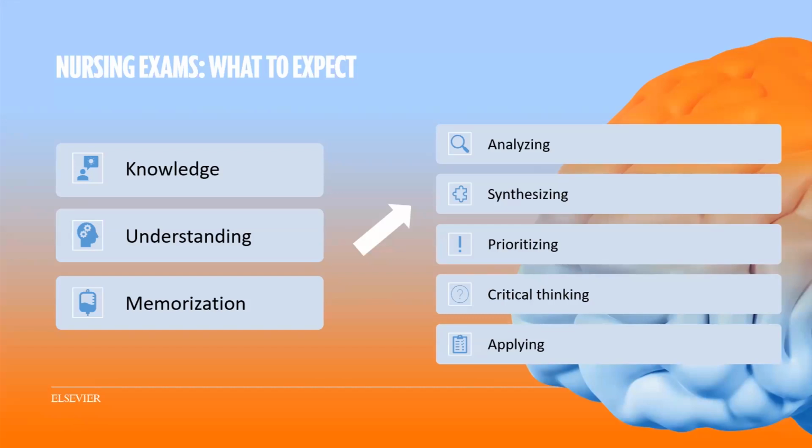Now, in those courses, test questions on exams have been primarily at the cognitive level of knowledge or understanding. And those support courses have required not only a great deal of reading, but also memorization in order to answer the exam questions correctly. So basically, your test-taking skills to this point may be quite good, but are based on knowledge, some understanding, and memorization.